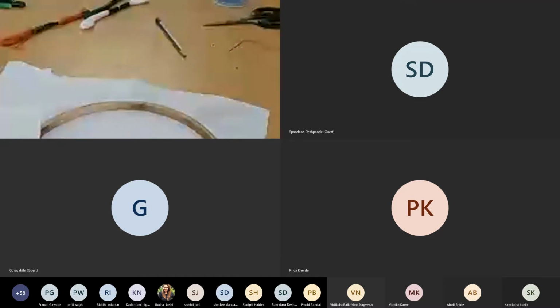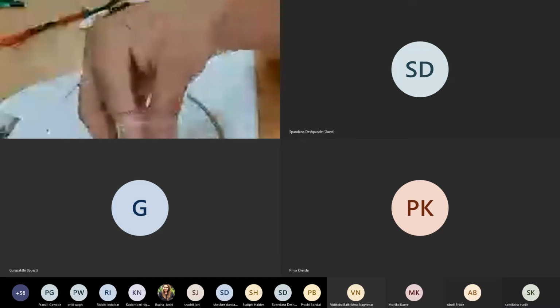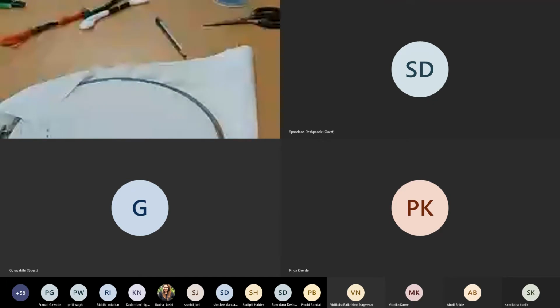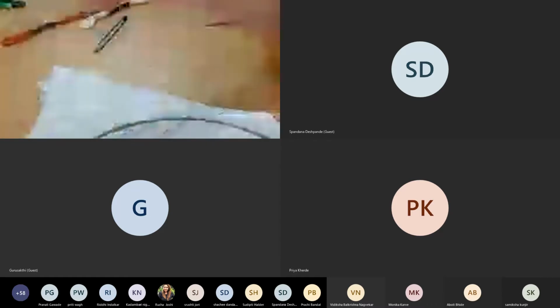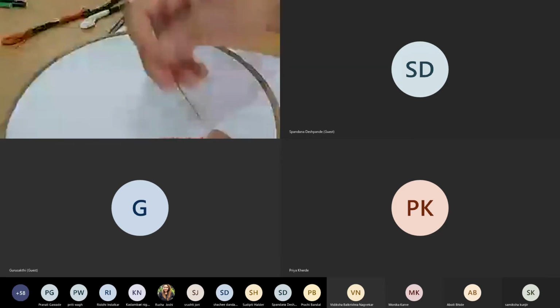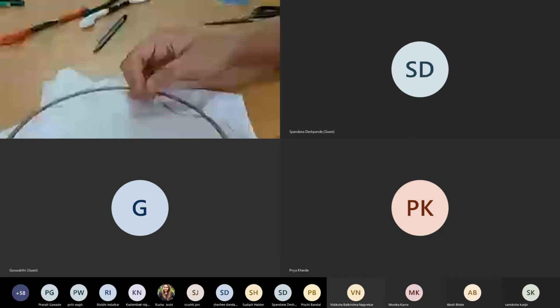So now I have a couple of sequins with me over here. I will be making use of a silk thread. I have used 4 strands over here. All I'm going to do is form a French knot and work it with a sequin. So lift it from this point. Okay, hold the thread.